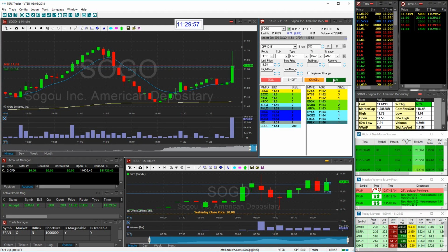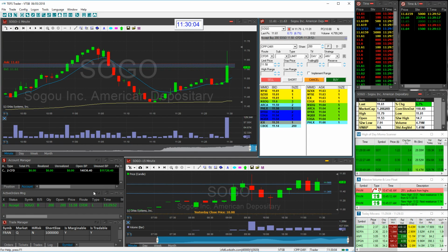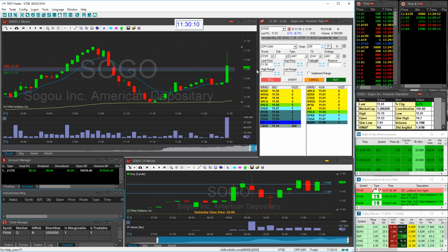You see right there, it dropped down to 57. That's when I would want to have gotten filled right there. Might see this pull back down to 155 here, so I'm canceling down. I'm looking to get in if it pulls back here.